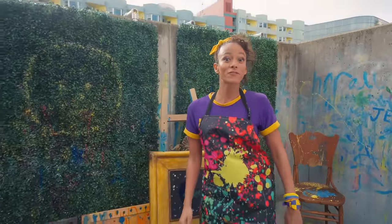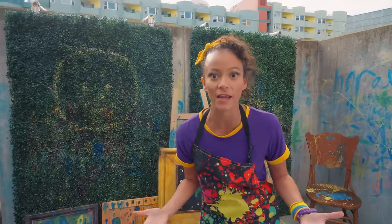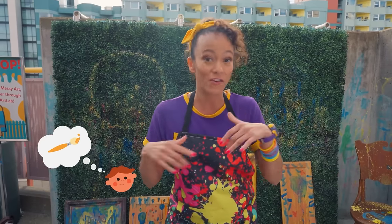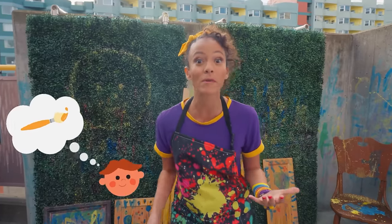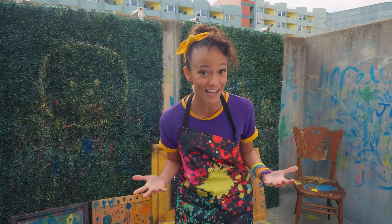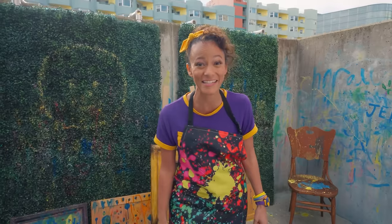I had so much fun playing and learning with you today. We got so inspired and we used our creativity and our imagination. Remember when we learned about comets and how they're made of frozen space dust? I think that's so neat.